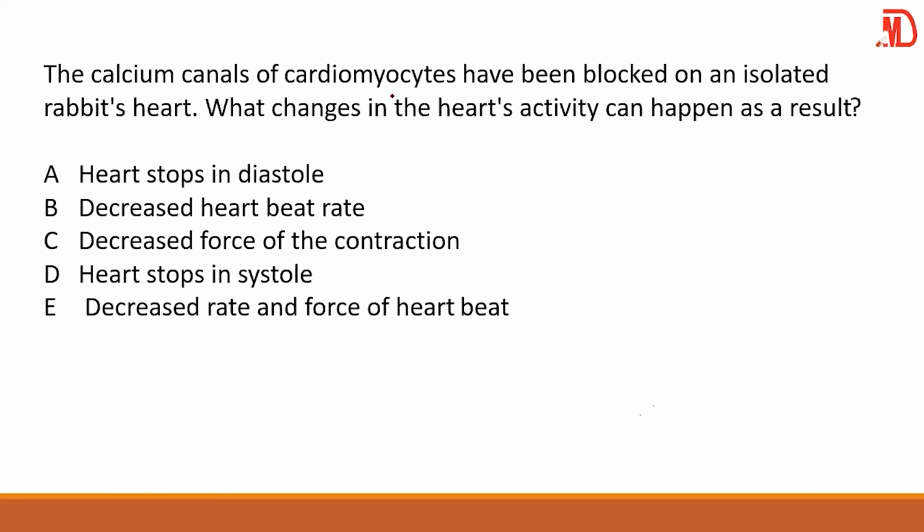We are having calcium channels of cardiomyocytes that have been blocked. What changes will happen? Don't forget, calcium is needed for muscle contraction, or for cardiomyocyte contractions. So if this calcium is not there, what it means is that the heart cannot contract properly.